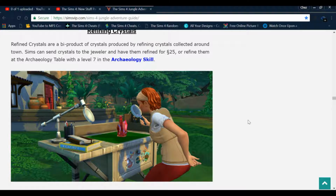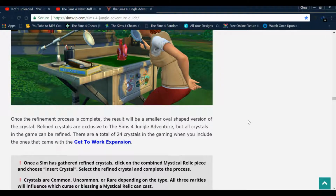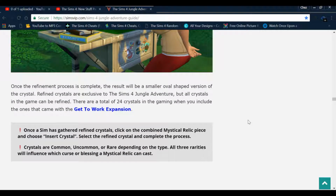So that's, I'm presuming, the blessing that we were reading about earlier. And so this is just talking about the refined crystals. You can send the crystal to a jeweler and have them refined for $25, or you can refine them on the archaeology table, but you have to have level 7 in the archaeology skill. And there's a total of 24 crystals in the game, and when you include having the Get to Work expansion, which I do, there's 24 for me.